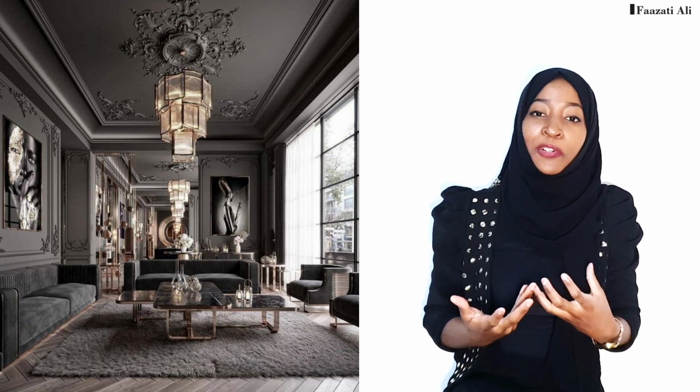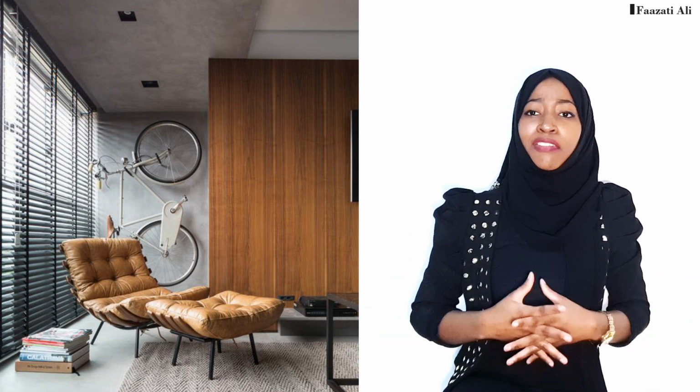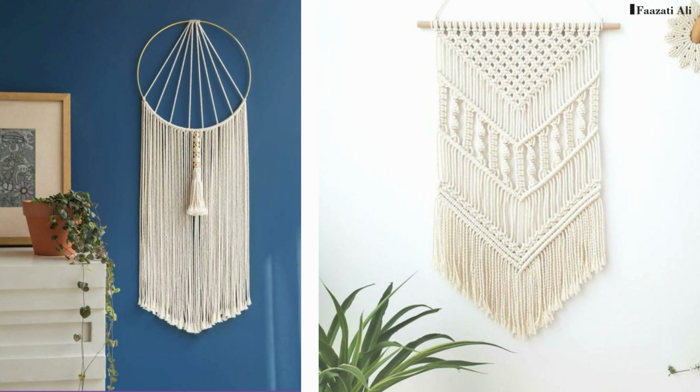Try to create a focal point. Go ahead and add an artwork. If you're minimalist and your style is all about being minimal, have a simple art piece on the wall. If you're an industrial style kind of person, you can go ahead and hang a bicycle and create a very interesting focal point. If you love bohemian, have a macrame on the wall. And there's so many other things that you can use to create focal points on the wall.